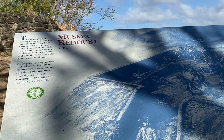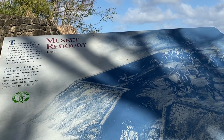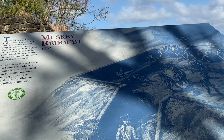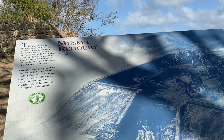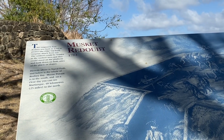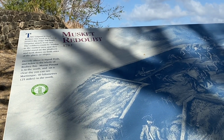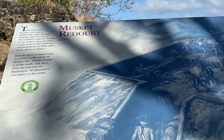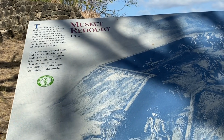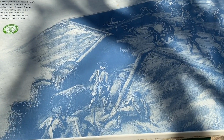The soldiers could be hidden in the sunken area and they could stand on the platform and look down on both sides of the glacis or slopes. So directly above is Signal Peak and below is the whole of Rodney Bay. Mont Piment is to the south. And on a clear day, you can see Martinique, which is 40 kilometers or 25 miles to the north of Saint Lucia. This is day 5 in Saint Lucia.